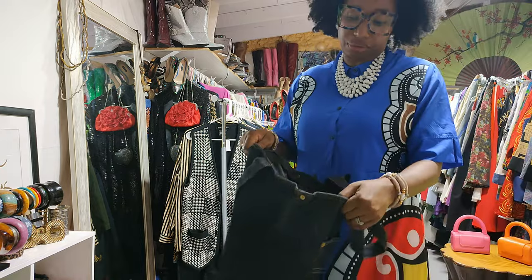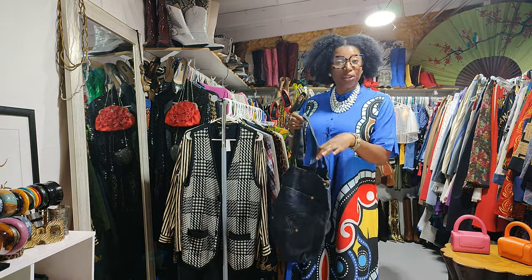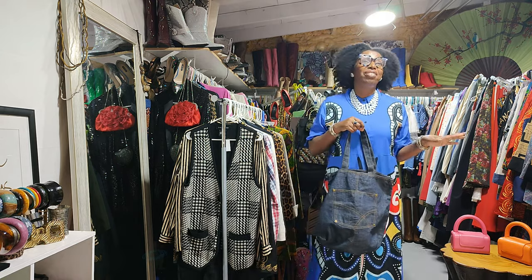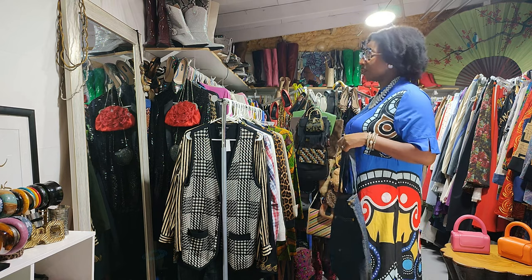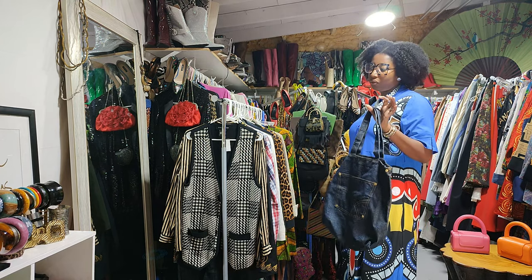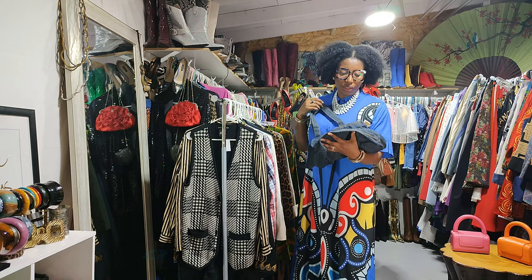$199. So this is definitely a steal. When I saw it, I'm like, yes, excuse me. I don't even have to learn to sew it myself. This is beautiful. For $2, I'll say yes. And this goes with so many different things. This is so practical. It's gorgeous, you know.